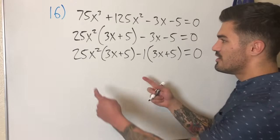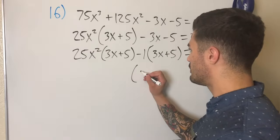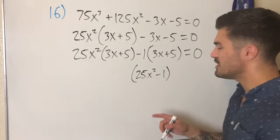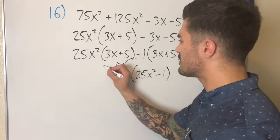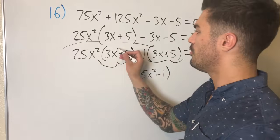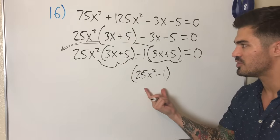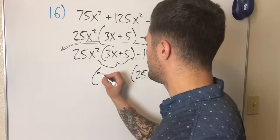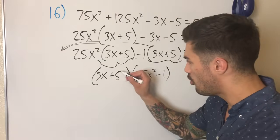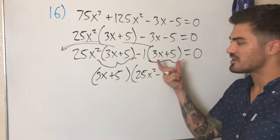So again, the 25x squared and the -1 are what's left over. 25x squared minus 1. You can think of it as this is the common factor, and these are both being pulled all the way out front. What I'm left with is 25x squared minus 1. So what I pulled out in front was 3x plus 5. Think about if I took this whole thing and put it back into that first part and that second part, then I will get back to where I came from.